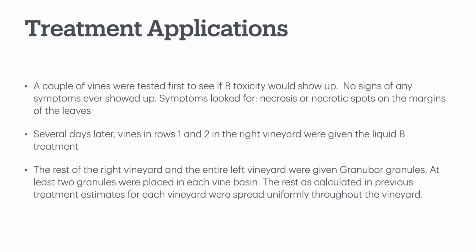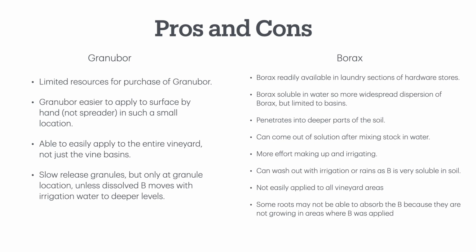After several days had passed, I irrigated the entire row of 1 and 2 in the right vineyard with this liquid borax treatment. And I applied to the rest of the right vineyard and to the entire left vineyard Grubor granules at the calculated amounts that I mentioned before. However, I made sure that at least 2 granules were placed in each vine basin to be sure that the roots were getting some form of boron. And as I mentioned, the rest of the Grubor was applied throughout the vineyard uniformly as calculated before. So let's look at the pros and cons of these 2 treatments.